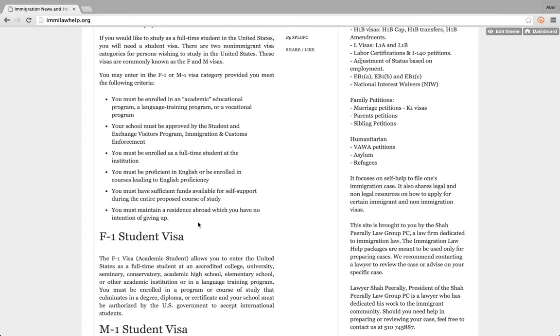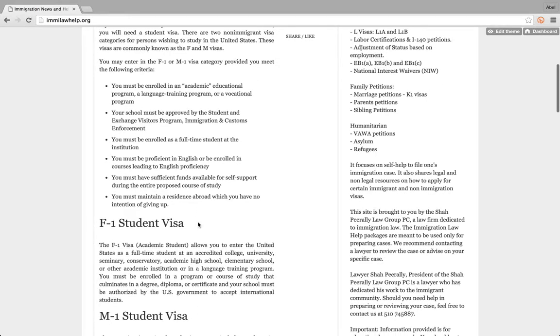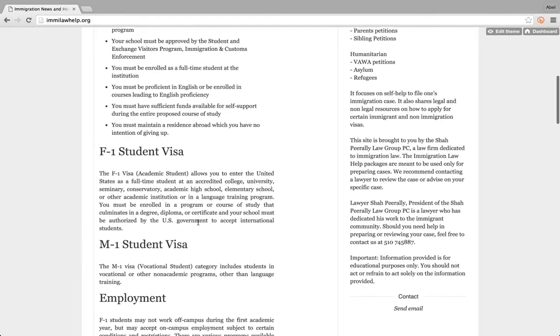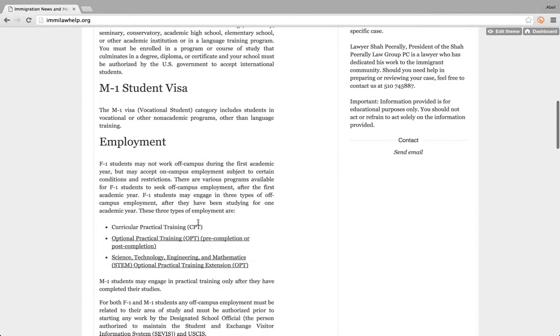And you're going to maintain residence abroad. That means you have no intent to get a green card in the United States. But then we have other options. Once you get here, you can always shift to another visa. So the big question today: how can the student work?